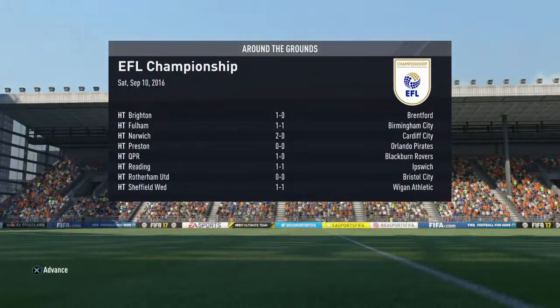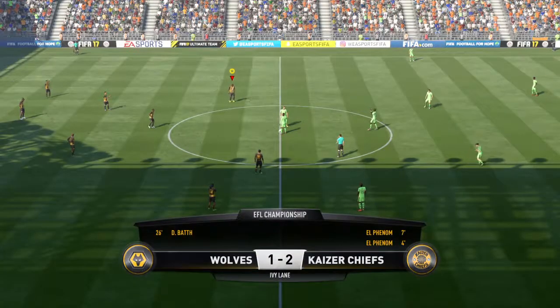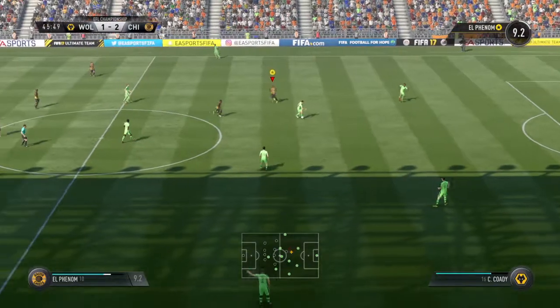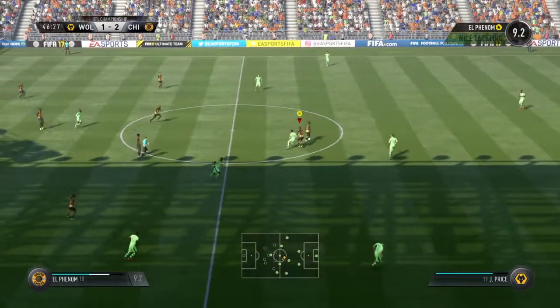Well, that is half-time. I didn't get my hat trick in the first half, but let's see if I can do it. 45 minutes to go as we start the second half. Tackle goes in.